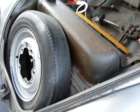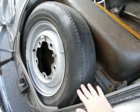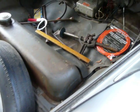Now on versions of these that are a little bit older, the windshield wipers were actually powered by the air and the spare tire. That's not the case for this one. It does have electric windshield wipers, and I'll show you those in a sec.